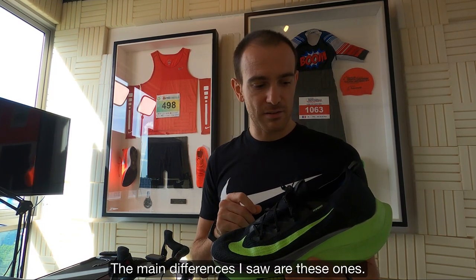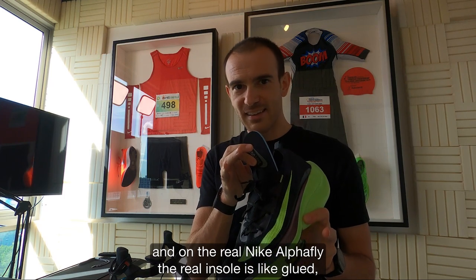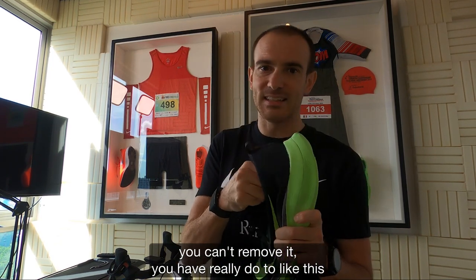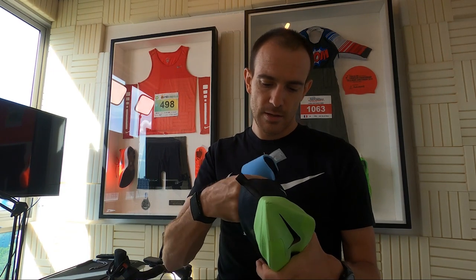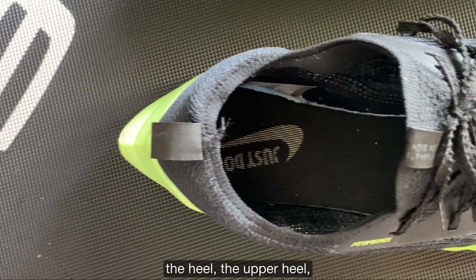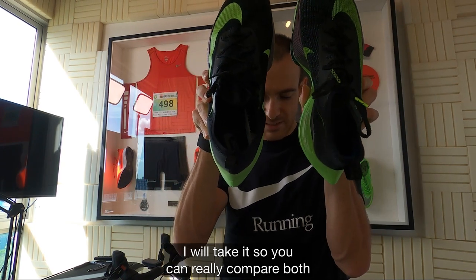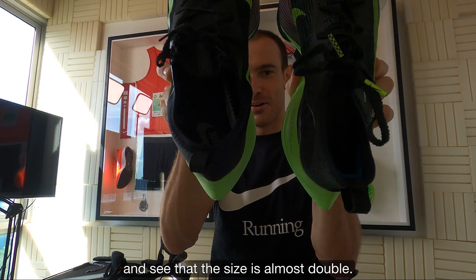The main differences I saw are these. First, you can see the insole. On the real Nike Alphafly, the insole is like glued. You can't remove it, you really have to pull hard if you want to remove it. Here, it's very easy. So this is the first real difference I noticed. There is a difference as well with the back, the upper heel. The width is very large compared to the real Nike Alphafly. I will take it, so you can really compare both and see that the size is almost double.